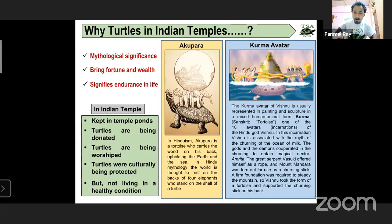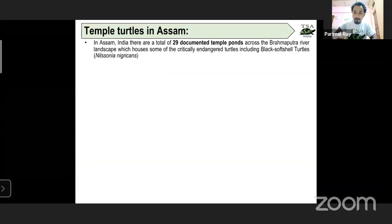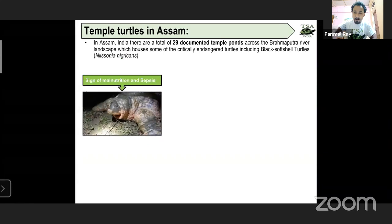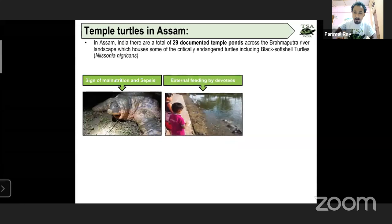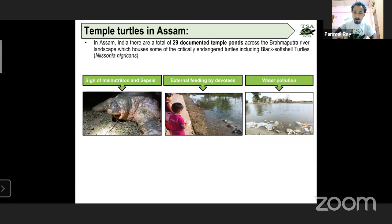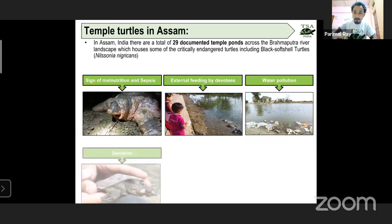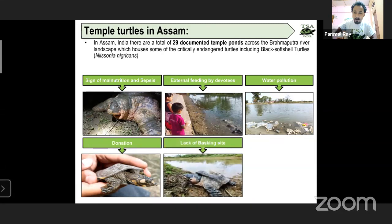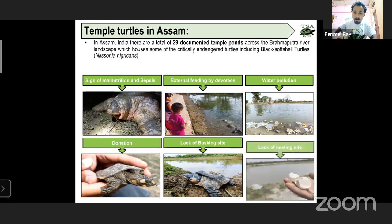So this is the time to take the call on why we need to save the turtles in the temple ponds. Altogether in Assam, we have a total of 29 documented ponds across the Brahmaputra river landscape, which house different kinds of endangered species, including the black soft-shell turtle, Nilssonia nigricans. The problems associated with the turtles in the temple ponds are malnutrition and sepsis. Because of external feeding by devotees, the water quality is degraded, and water pollution is also a problem. As devotees donate turtles from time to time, it also creates overcrowding in the temple ponds. When there is overcrowding and disturbance, they have problems with the lack of basking sites and even the lack of nesting sites.